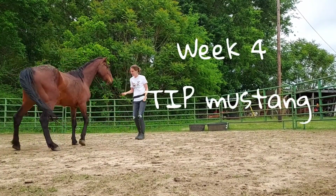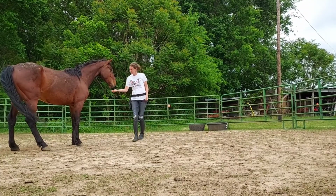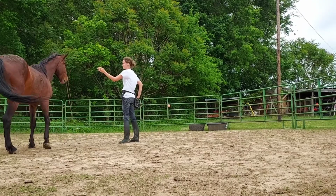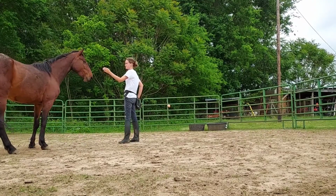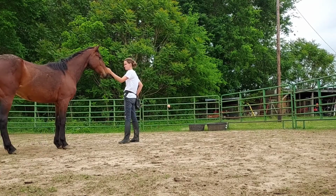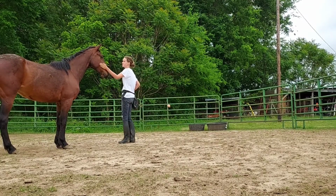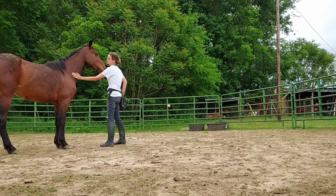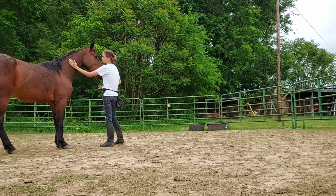We are entering into week four here, and Nevada is proving to be an extremely smart horse. She is really catching on to the cues that we've been working with, touching, and as soon as she gets a concept here with the touching, I was just able to move along and, using positive reinforcement, start touching the rest of her body.